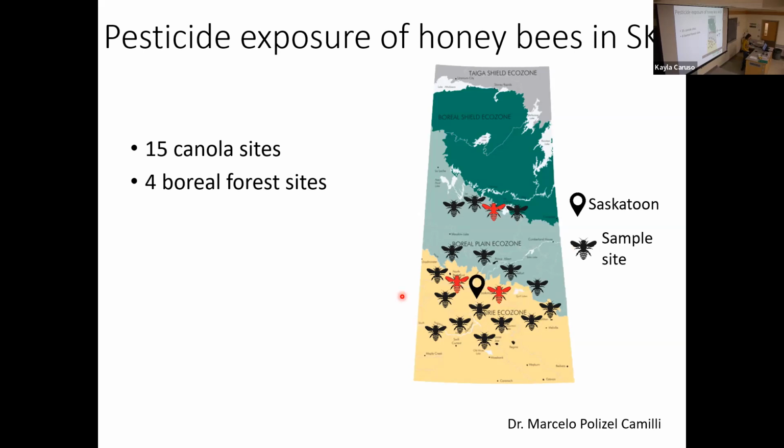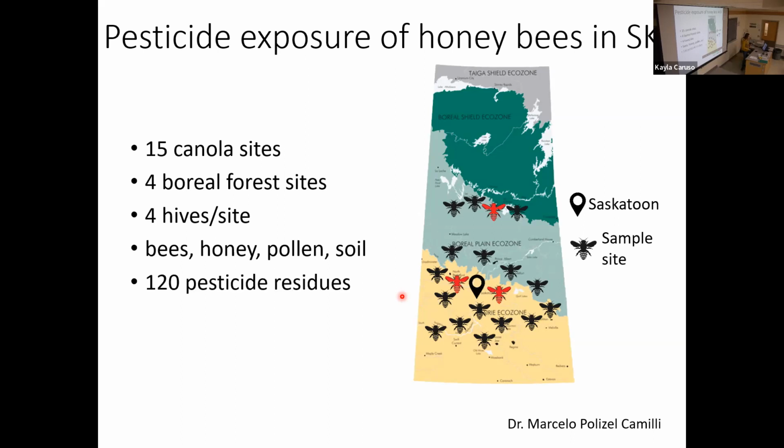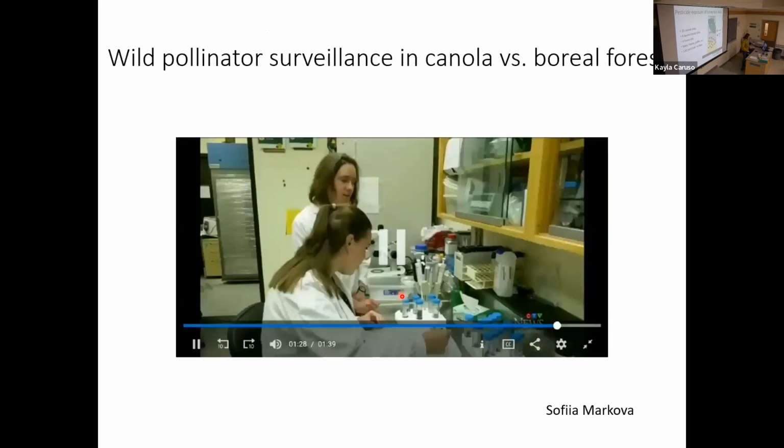What he's going to be doing is putting 4 honeybee colonies at each of these sites. He's going to be sampling bees, honey, pollen, and soil from all of these sites and analyzing those samples for 120 different pesticide residues to get a really comprehensive look at the pesticide exposure of these colonies. And then at the same time, correlate that with the weight gain and productivity of these colonies.